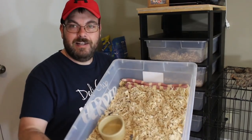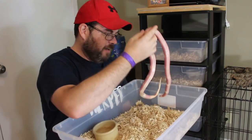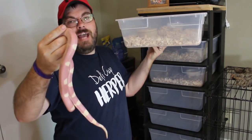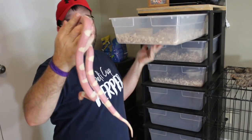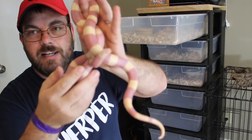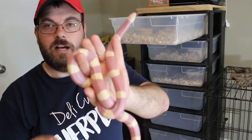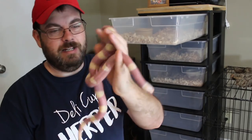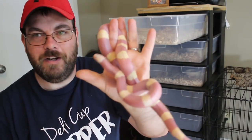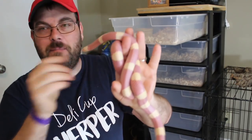And as you can see, he is right here. He is in shed, so his colors are not going to be as spectacular as they are, but once he sheds, he will be beautiful. And this is my albino Nelson's milk snake, and he is just so completely muted. But I know once he sheds, his colors are just going to pop, because they pop anyways.